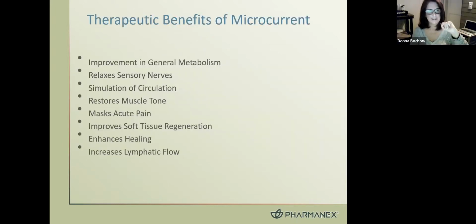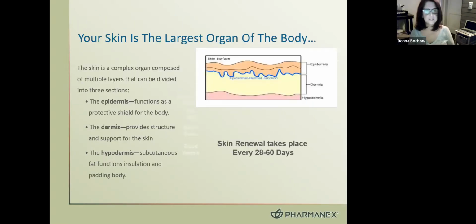Therapeutic benefits of microcurrent: it's general metabolism, relaxes the nerves, stimulates circulation, restores muscle tone. It helps with pain management, improves soft tissue regeneration, enhances healing. And what we're going to be talking about is it increases lymphatic flow. So your skin is the largest organ of the body. Skin renewal takes place every 28 to 60 days. The skin is constantly producing and shedding, and it's shedding the cells at a rate of 50,000 cells per minute, which is pretty remarkable. There are 3 layers of the skin: the epidermis for the protective shield, your dermis, which is your structure and your support, and your hypodermis, which is your insulation and your padding.